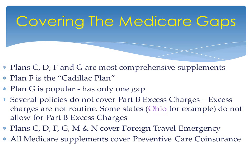As you saw in our last chart, plans C, D, F, and G are the most comprehensive supplements, with F being the Cadillac plan of them all and filling in all the gaps. G is a very popular plan. It only has the one gap, the Part B deductible, and the premiums can sometimes be $20 or $30 less on G, so it can be a very good value if you're thinking between F and G for purchase.